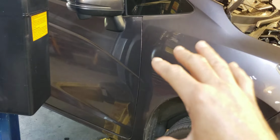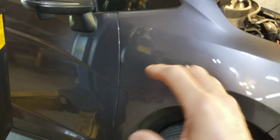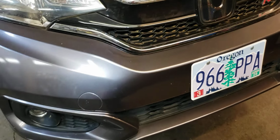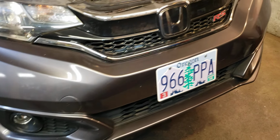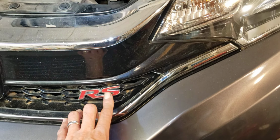But eventually this part of the car will fade or chip or tarnish differently than the rest of the car because there's a different substructure. The bumpers have been repainted, and there's a little bit of crud and stuff in them. And I don't think they use the highest quality clear. They just don't shine like the factory clear. So that's fine. Again, you see the RS logo here, which this car is not an RS. It's just a regular Honda Fit automatic.